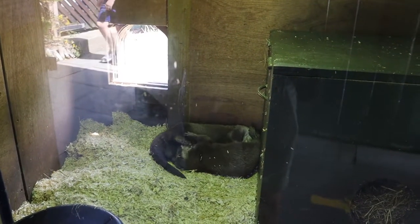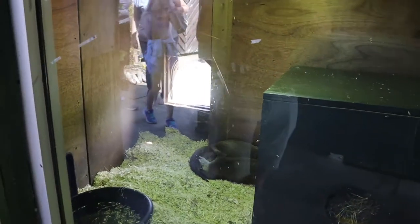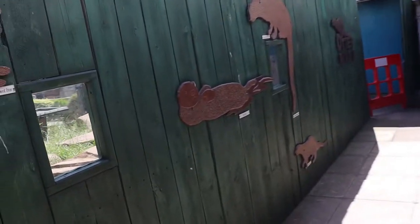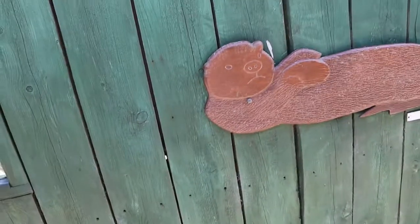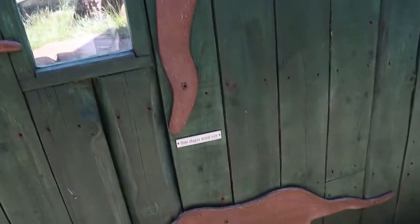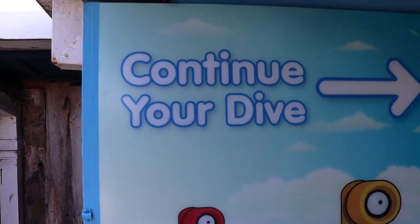Pumpkin actually was moved to Scarborough Sea Life in September 2010, so she's been here 10 years, and Eric has lived here since 2000. So yeah, they were the Asian clawed otters at Otter River, and there are actually more different types of otters. There's the Asian short clawed otter that we just spoke about. There's the Canadian otter. There's the sea otter. The giant Brazilian otter, that one looks pretty cool. And the Eurasian otter. So yeah, that was Otter River, and we're now going to continue our dive.